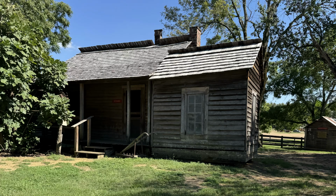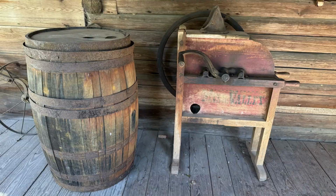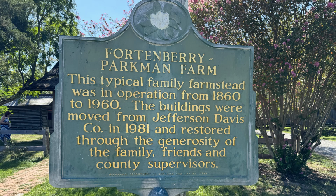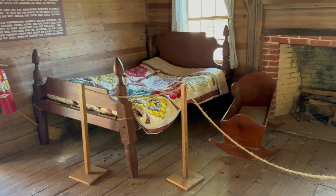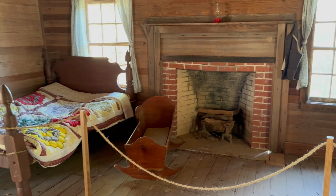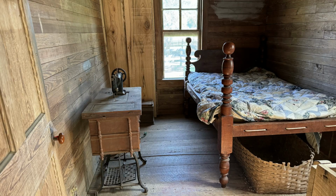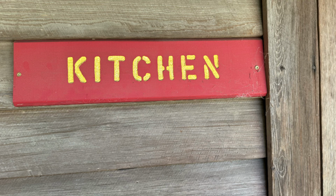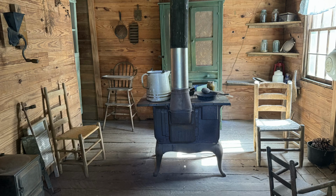A large outdoor section is devoted to showing what life was like for farmers in the late 19th century. About a dozen buildings were moved from the 100-year-old Fortenberry Parkman farm and set up, some with original furniture, such as their house, pictured here. Jefferson Davis County was created in 1906 from parts of Covington and Lawrence counties and named after Confederate President Jefferson Davis. At the time, it had a population of 13,000.